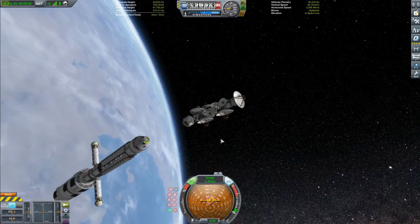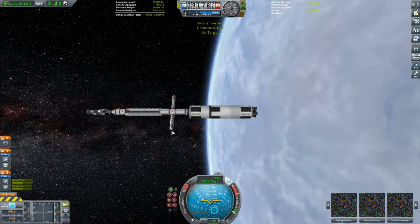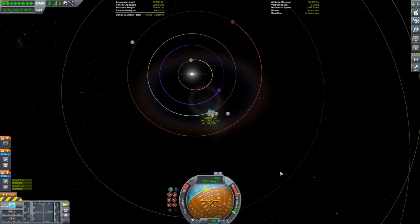Don't mind all the red flags there; those are Soviet flags. I forgot to toggle flags, and you know you can always use a few more Soviet flags, right? You know, can't ever have enough, right? So that's the station fully assembled.